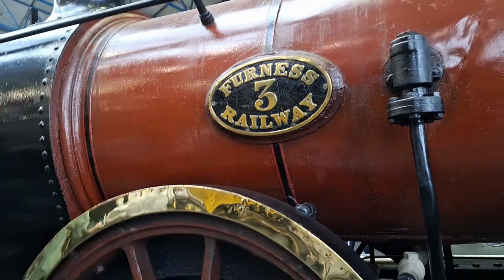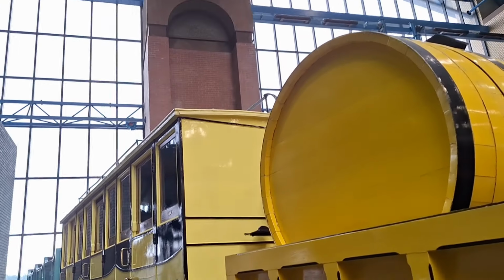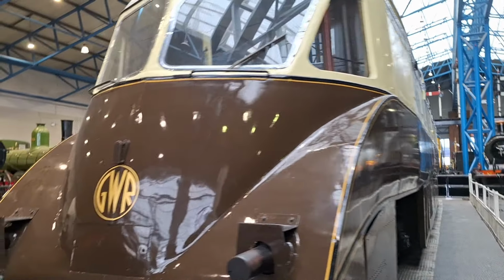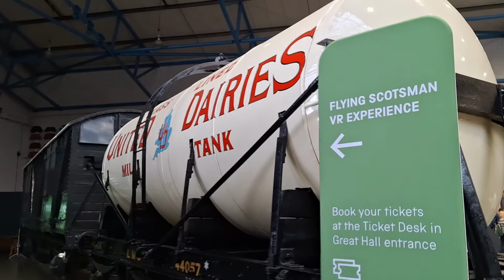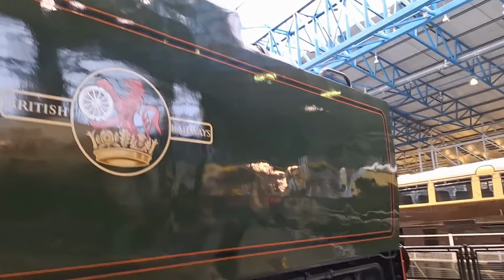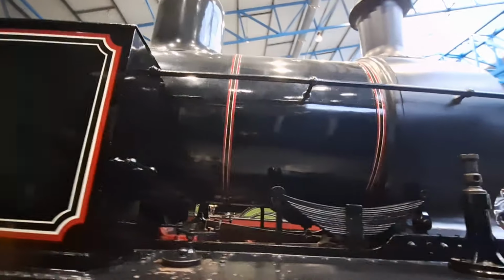Furness Railway, it's pretty cool. And then Stephenson's Rocket, which is pretty cool. So yeah, 10 tables on right now. Don't know what train is on it, but it's pretty cool. Then you've got these trains, which is pretty cool. British Railways train here, which is pretty cool. And then you've got this one. So yeah.